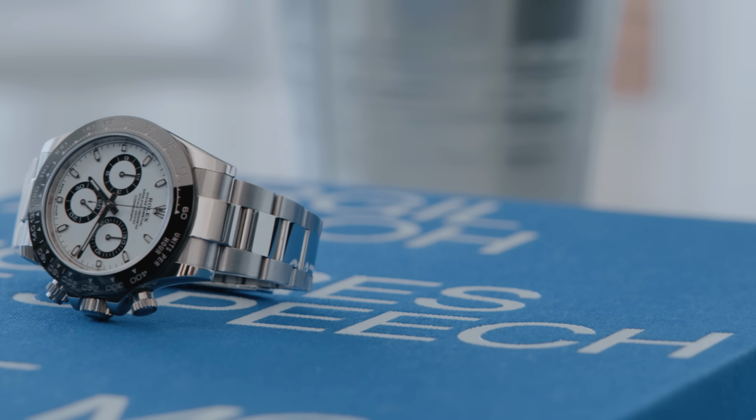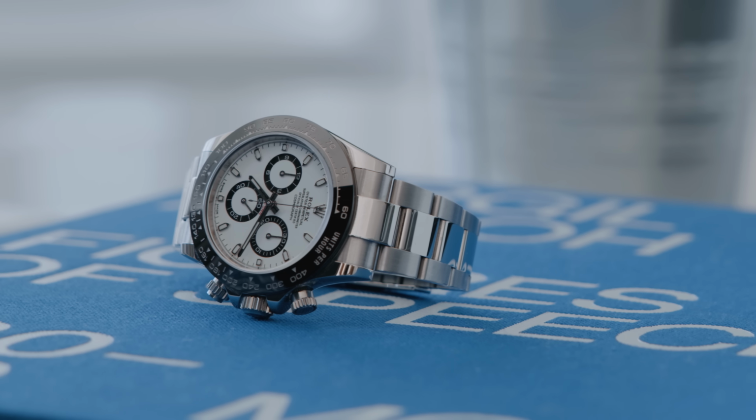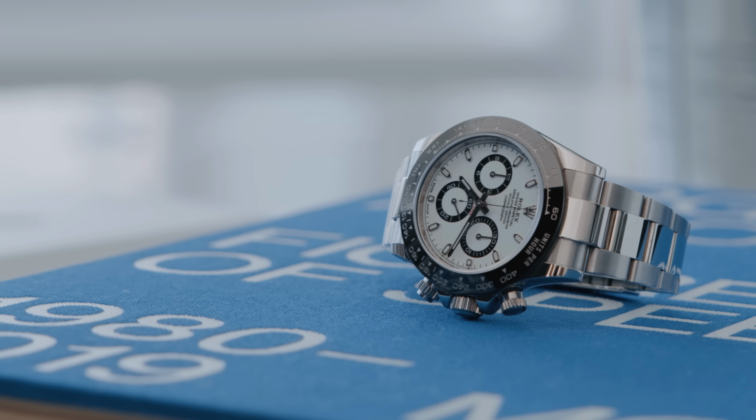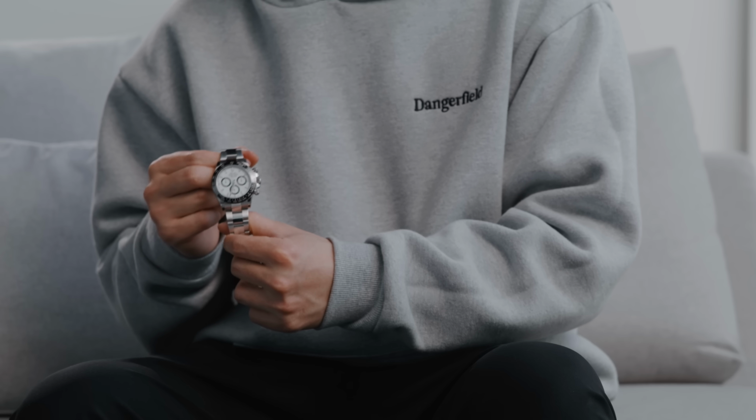For the finance side of things, I purchased that watch at about $15,000. I sold it for about $20,000 and I added a bit of cash and got this Daytona Panda last year for the equivalent of 24,000 US dollars. And if you go ahead and look at the price of it right now, it has already gained a lot of value, so I feel like it's a piece that I'll definitely hold on to.